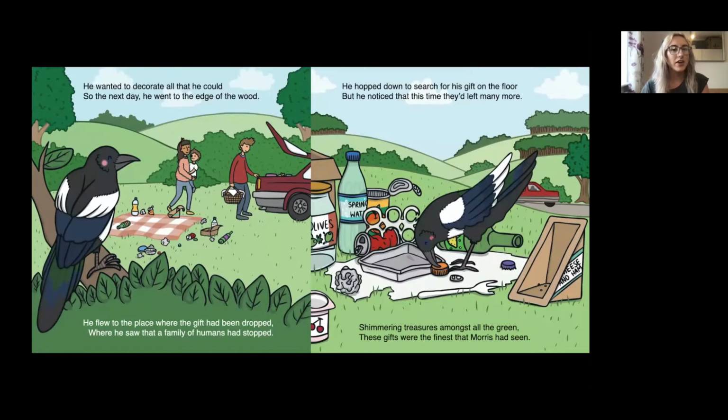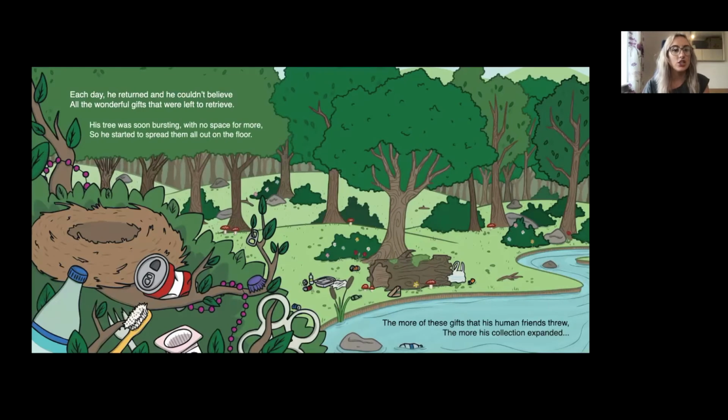He wanted to decorate all that he could, so the next day he went to the edge of the wood. He flew to the place where the gift had been dropped, where he saw that a family of humans had stopped. He hopped down to search for his gift on the floor, but he noticed that this time they'd left many more. Shimmering treasures amongst all the green, these gifts were the finest that Morris had seen. Each day he returned, and he couldn't believe all the wonderful gifts that were there to retrieve.